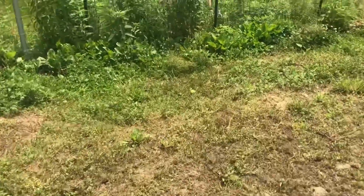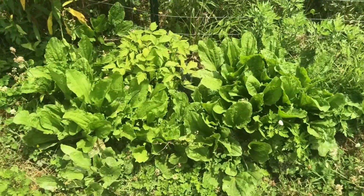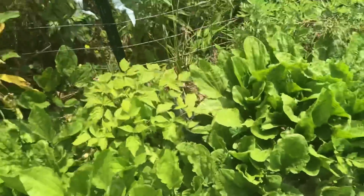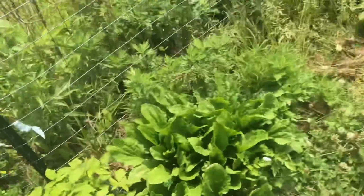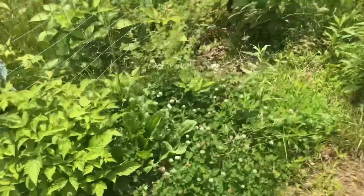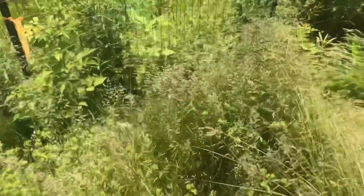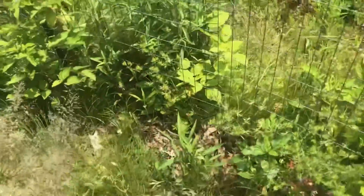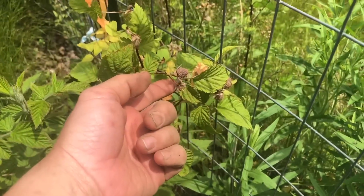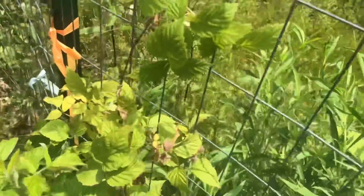And then over here, we have our raspberries. And they need to be weeded as well, as you can see. These are the raspberries, and these are the weeds. So I need to get on that, and I'll show you one of the plants over here has raspberries on it. See? It's got these pretty raspberries, so we'll get to try a couple this year.